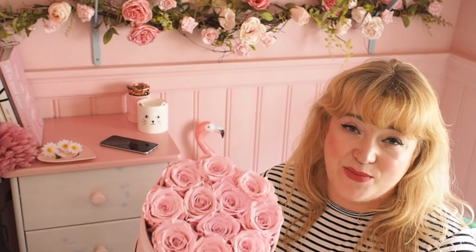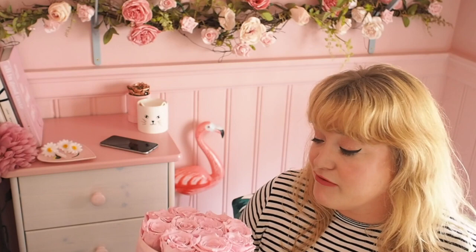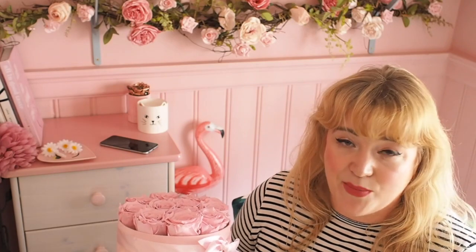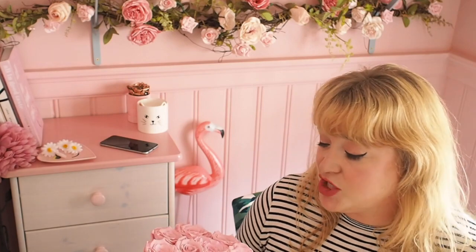In terms of how you keep them clean, you try as hard as you can not to touch the petals. They are really fragile. They are real roses, so you have to keep them in the way that you would keep real roses. So don't touch them, don't pull them out the box, don't rest anything on top of them. It's not a shelf. If you feel like they are a bit dusty, you can just give them a little dust with a makeup brush, and that should sort them out.